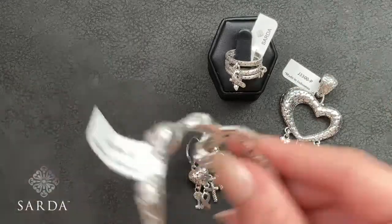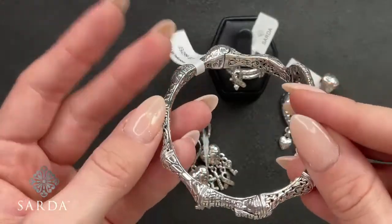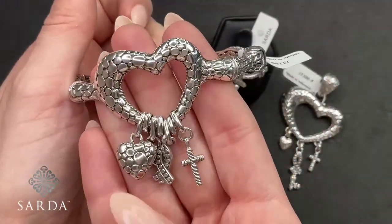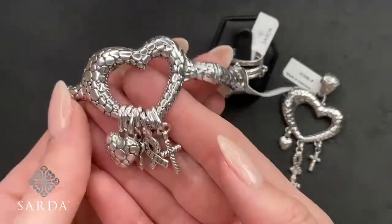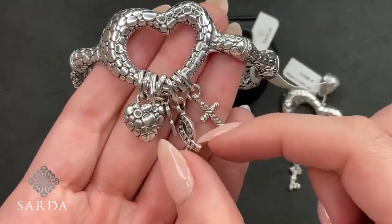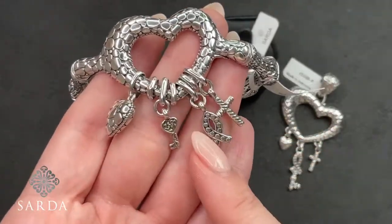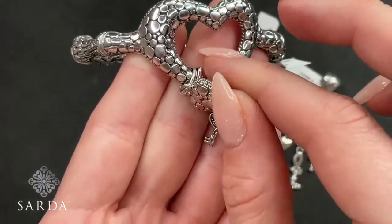How fun. Let's start with this bracelet. J3299, it's an oval bracelet, size 7. It's going to fit a 6.25 to a 7 inch wrist for $199.99. I love that each of these has multiple little charms. So we've got the little cross, the little fish or the little ribbon, however you'd like to see that, the little floral key and the little puffed heart.